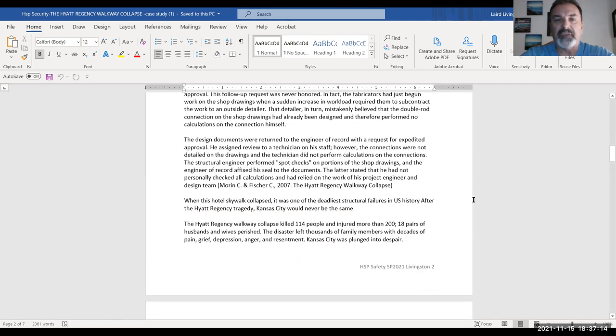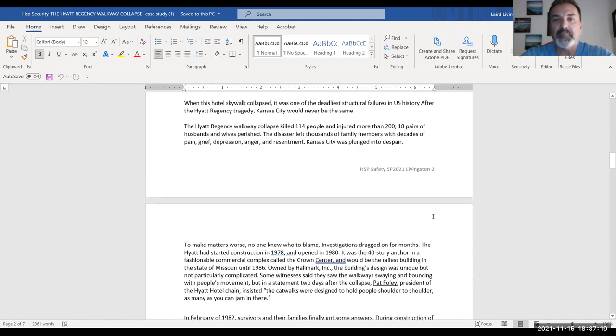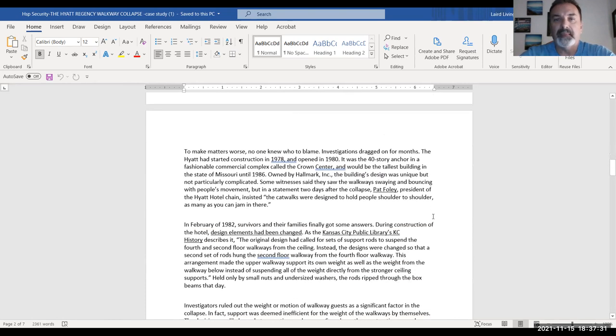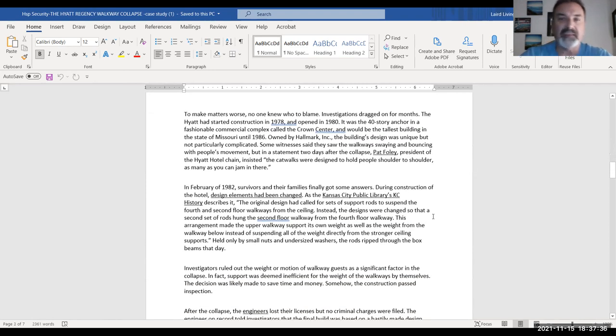All right, so read through the case study and getting down to the bottom. 114 people were killed, 200 were injured. There's 18 pairs of husbands and wives that were killed, some mothers, fathers, were killed together. They started this construction in 1978, so it drug out for 2 years.